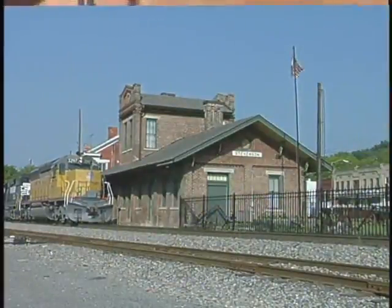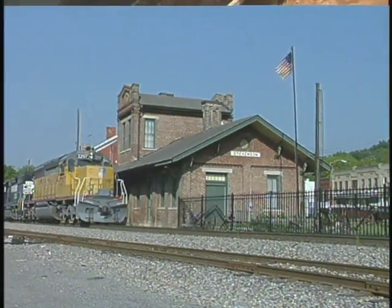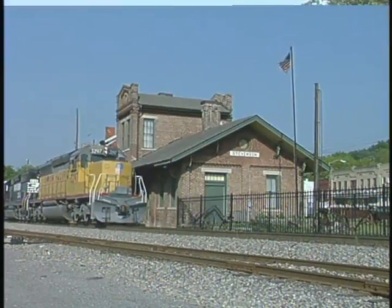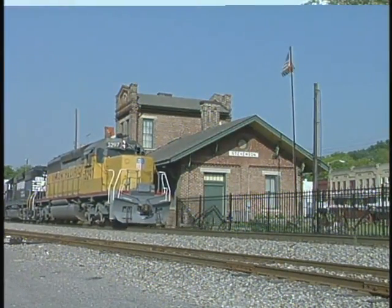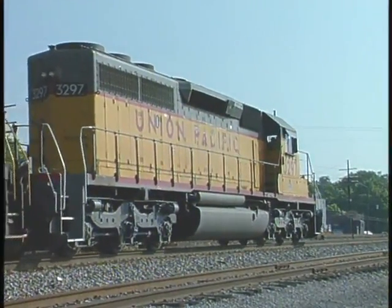Stevenson, Alabama, is where CSX and Norfolk Southern go their separate ways. CSX to Nashville and NS to Huntsville. The imposing brick depot, right where the two lines diverge, was built in 1872. It is now a museum owned by the city.